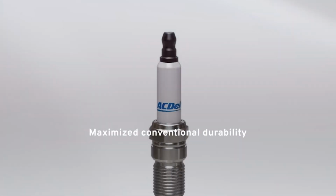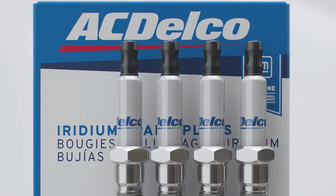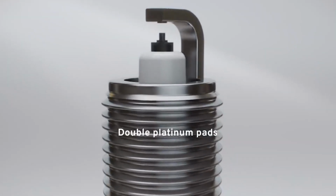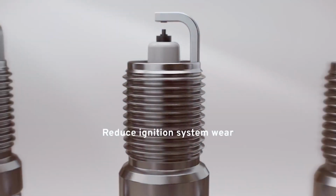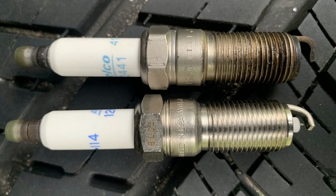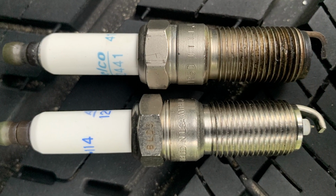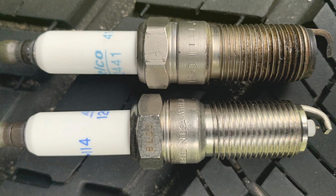Designed to meet the exacting standards of GM vehicles, these spark plugs offer exceptional effectiveness across a wide range of driving conditions. Whether you are navigating city streets or cruising on the highway, you can count on AC Delco to provide reliable performance and consistent combustion. Durability is a hallmark of the AC Delco 41-114 spark plugs.